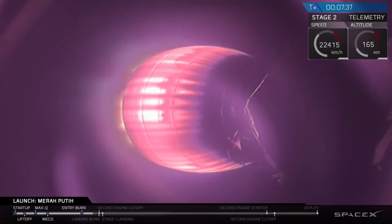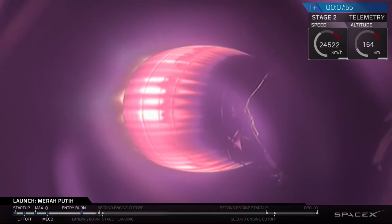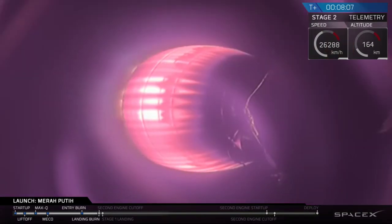Stage one transonic. Falcon 9 is in terminal guidance. While we may have lost the view of the drone ship, the view of stage one, we did get the callout that stage one is transonic, and it's making its way on down to the drone ship right now. So hopefully we'll get that camera view back. Stage 1 landing burn. Landing burn has begun. Let's see what we get.